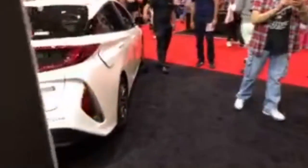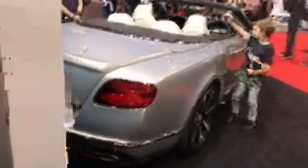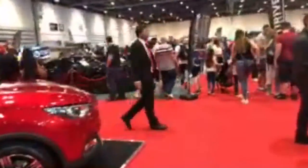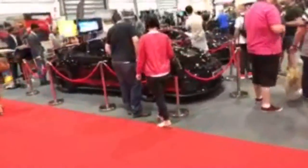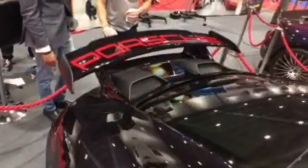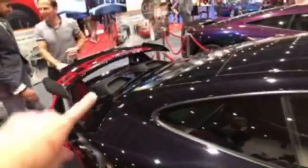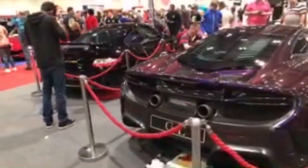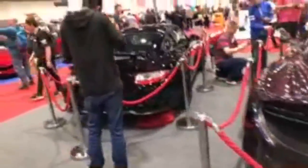Let's go this way. Past the Prius to the Bentley. Pretty cool, and then let's go actually over here, because I don't think I've shown you these. Here we have a GT3. Black and red, with Porsche across the spoiler, which I really like. That's super cool, and these vents just make the car. Gorgeous car. And then I think this is a 675 LT in a flip colour, which is pretty cool. And then a GT3 RS over there, which also looks really nice.